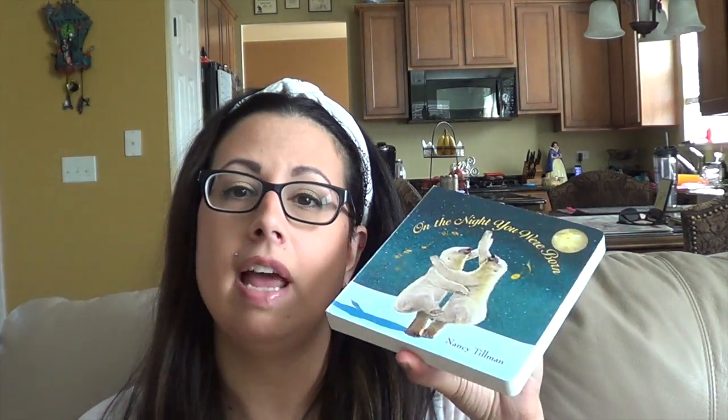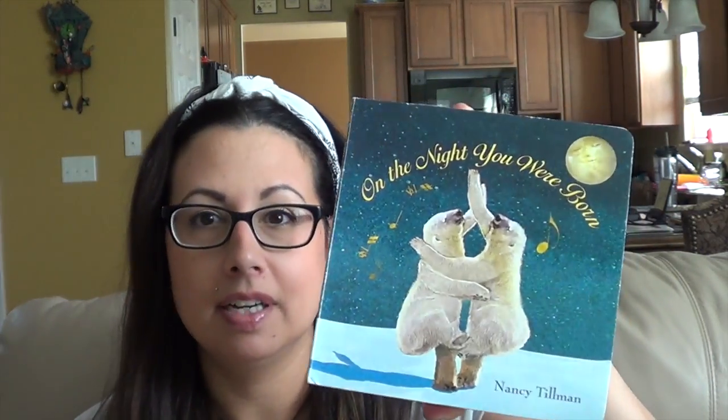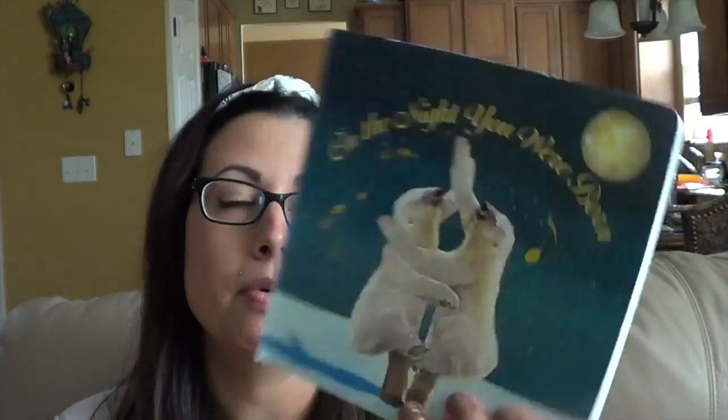A couple other books that I want to talk about. On the Night You Were Born. This book has been sitting on my shelf since my baby shower. And I've been reading her every week. I pick a few new books. This book, I was bawling. Such a good book. You know, beautiful message in the book. And I love it. And I read it to her a lot. So On the Night You Were Born.